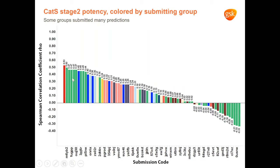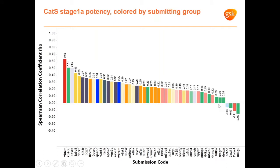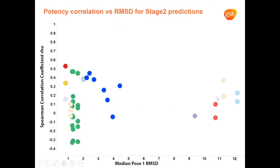You'll notice that some colors are repeated multiple times. What's happening here is that some participants are submitting multiple predictions, some of which do really well, and some of which don't do so well. This is just compared with stage 1A.